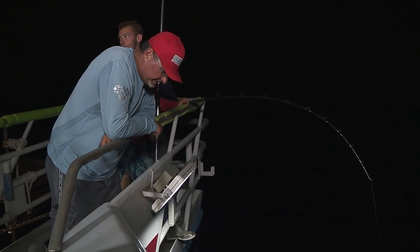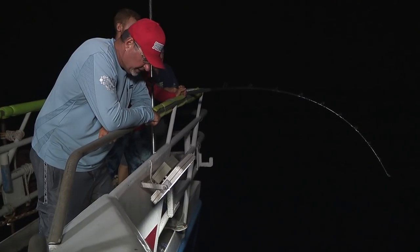You're all right. But hold that rod tip out away from the boat. Got deep color right there. Shark? And what he's going to do is just bust them off here, obviously.